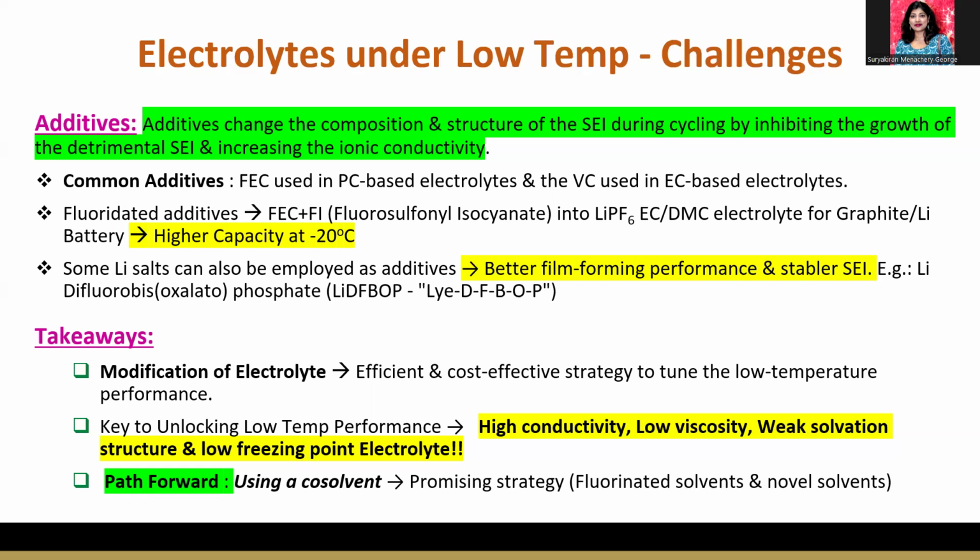So the key to unlocking low temperature performance is in finding that electrolyte which has high conductivity, low viscosity, weak solvation structure, and low freezing point. So the path forward is most likely using a co-solvent. So fluorinated solvents or novel solvents are being explored right now in research.